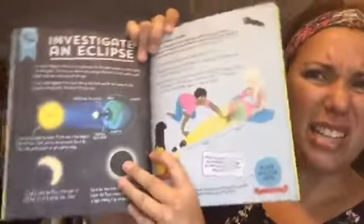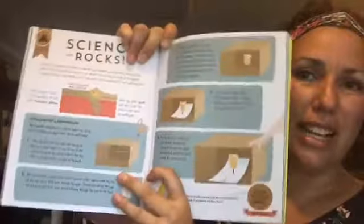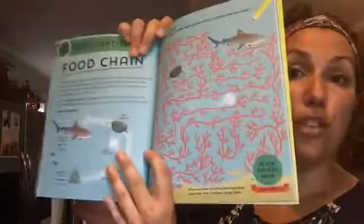Let's see, history, detective energy waves, fossil science, food science, investigating an eclipse, which I think is happening soon, right? Isn't there a full eclipse coming soon? I think so. Satellites, making maps. So an earth scientist. Oh, look at this. Making your own seismograph. That's pretty intense. That's really cool. Weather watchers. Protecting ocean science and the food chain.